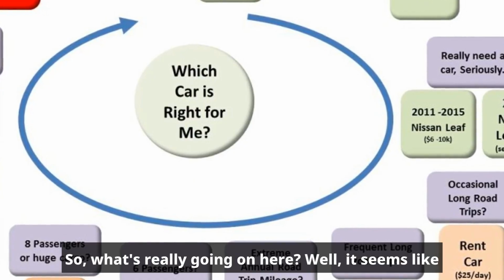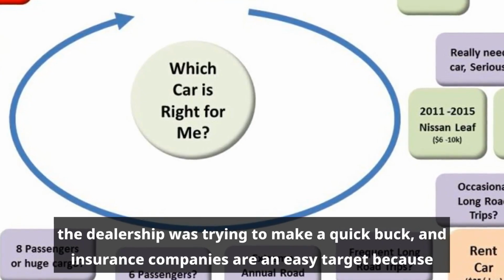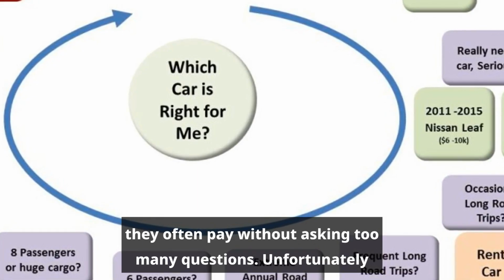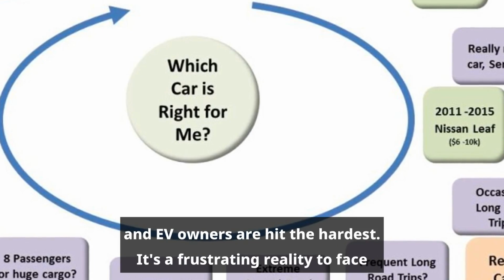So, what's really going on here? Well, it seems like the dealership was trying to make a quick buck, and insurance companies are an easy target because they often pay without asking too many questions. Unfortunately, this is also why we all end up paying high insurance premiums, and EV owners are hit the hardest.